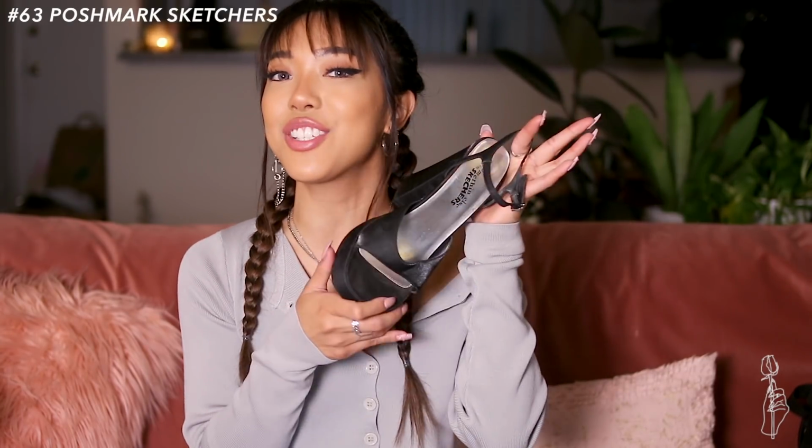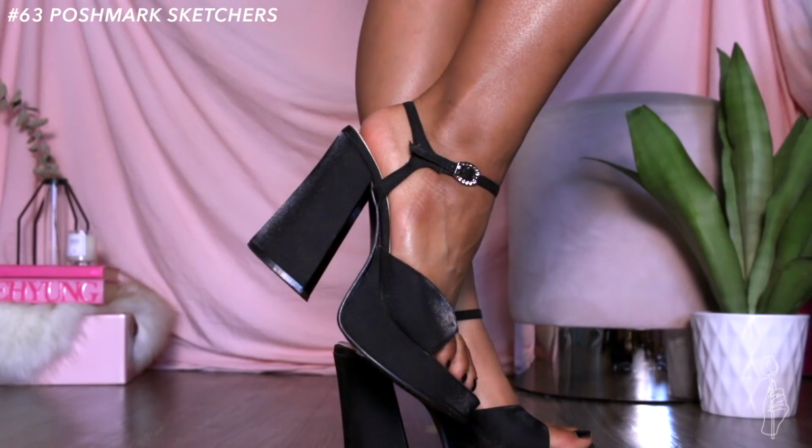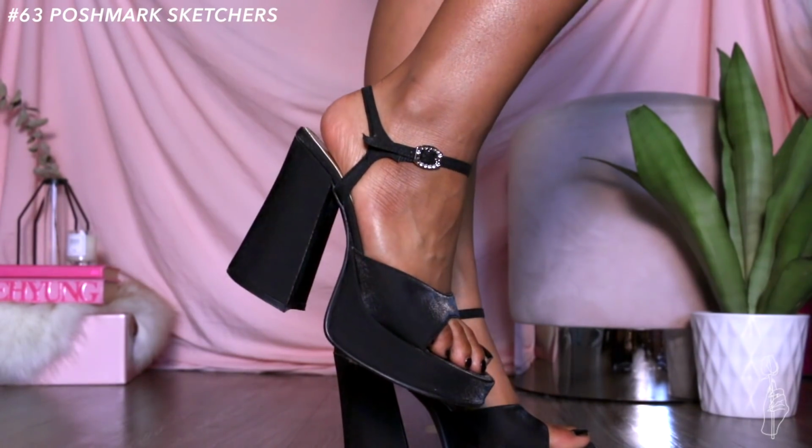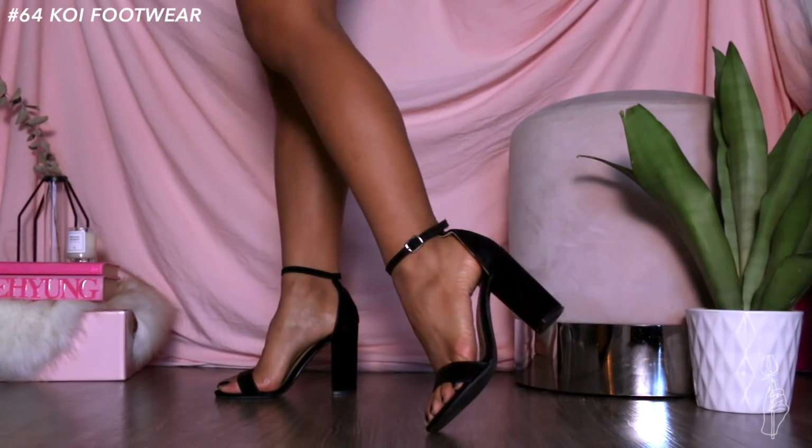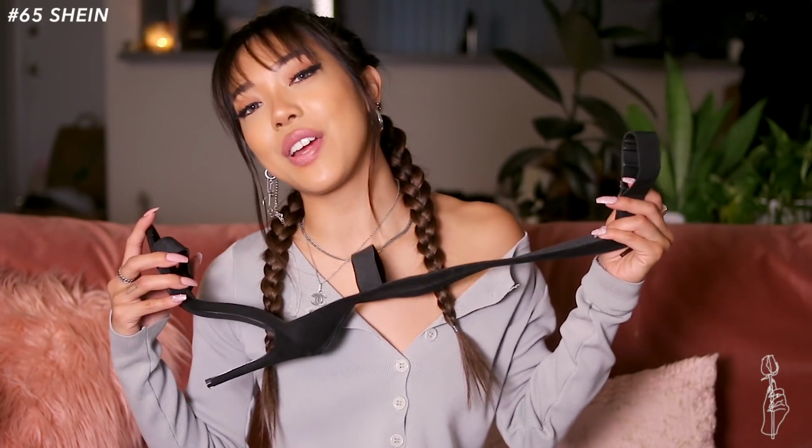Then we have these heels that are from the 90s. These are actually Skechers. Can you freaking believe that? I'm just a sucker for chunky heels. What can I say? We got the basic velvet sandal heels that literally every girl probably has in her closet as well.